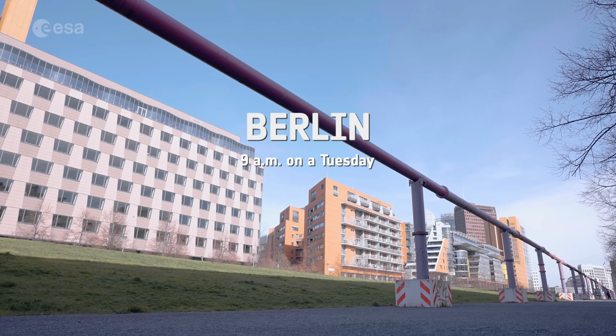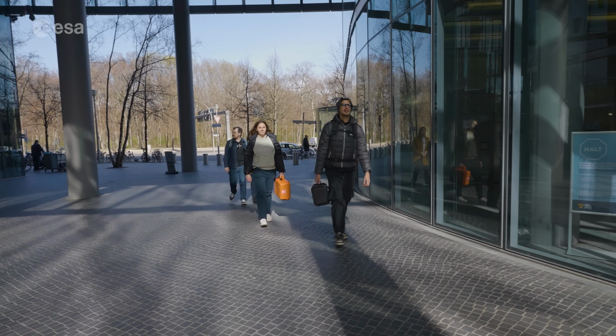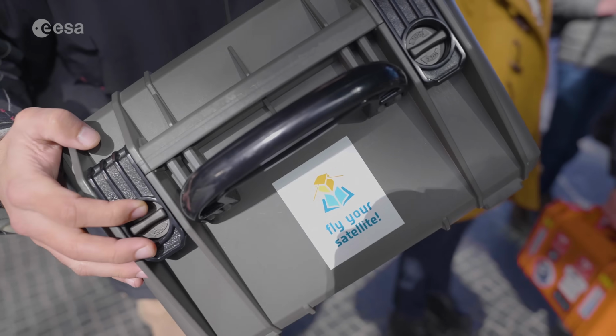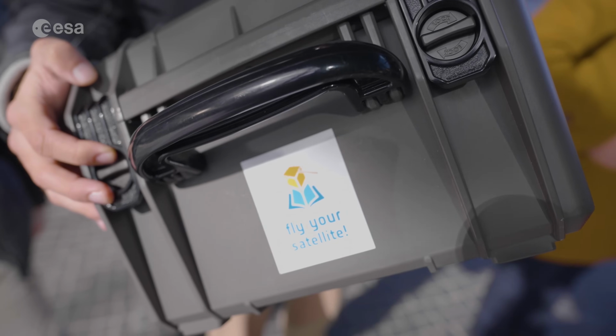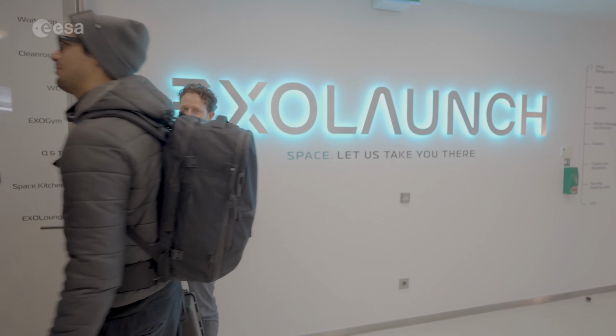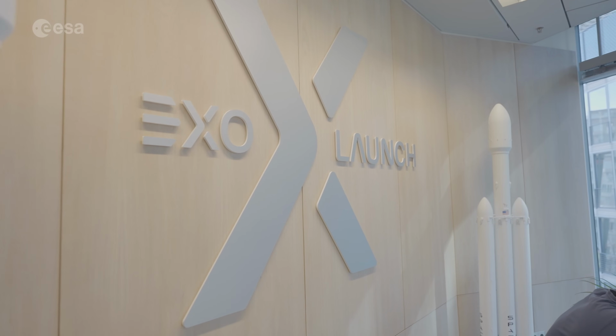Berlin, 9 a.m. on a Tuesday. A group enters an unassuming building in the city center, with them years' worth of work contained in small cases. They're miniature satellites, or CubeSats, built over the years by master's and PhD students, ready to go to space.